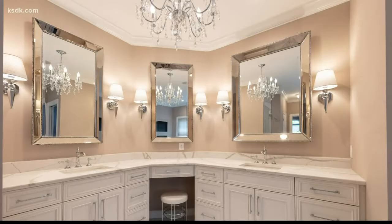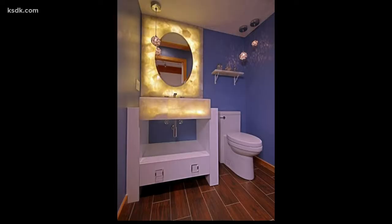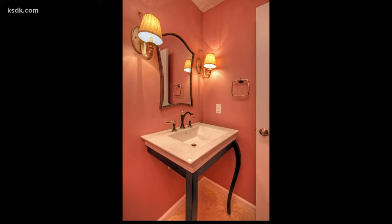There are many bathroom styles, from rustic to traditional to modern to transitional. It can be hard to choose what's perfect for you. Take a look at some of the pictures maybe that you saved online or in magazines, some maybe on your Pinterest board or stuff that you really gravitated towards.